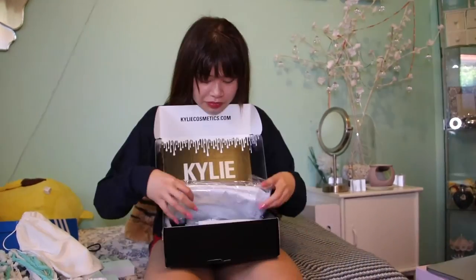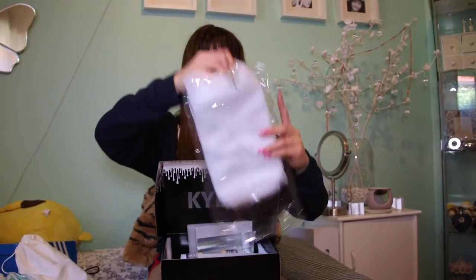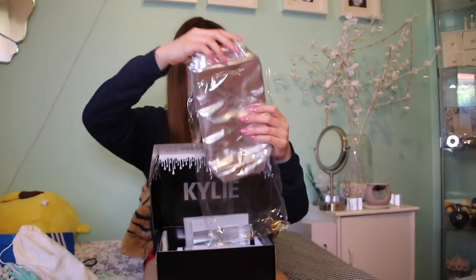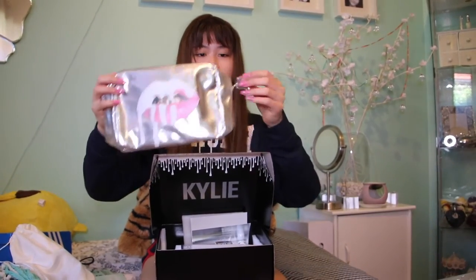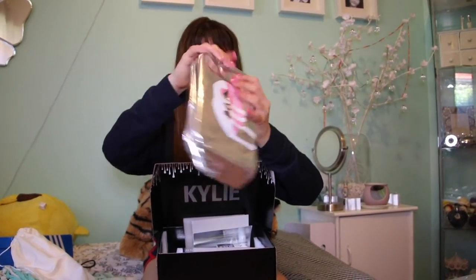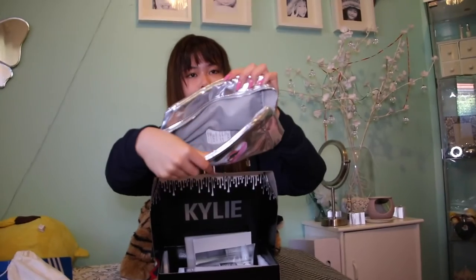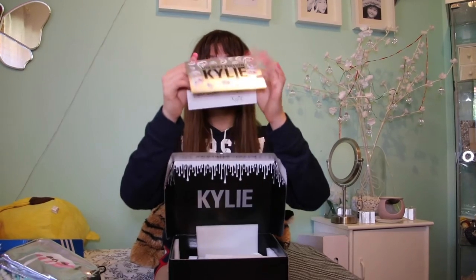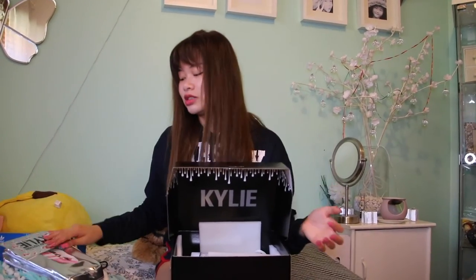Now with the second box, it's got the Kylie cosmetics bag. It's a silver bag. It's got tape on the zipper, and it's got a little pocket in the middle, which is in the bag. It also comes with the card as well, which is super cute, and her writing in it. And there's the info on the back. Now, I am so excited to try these out.